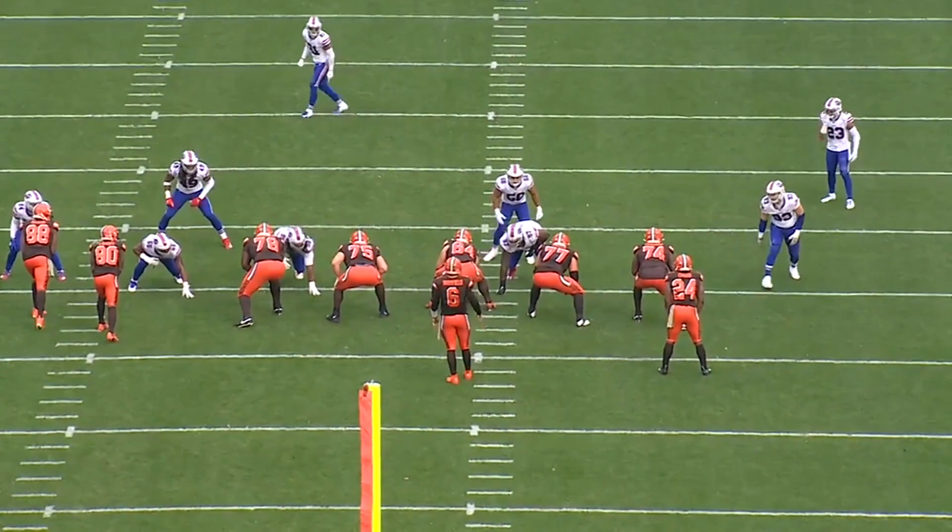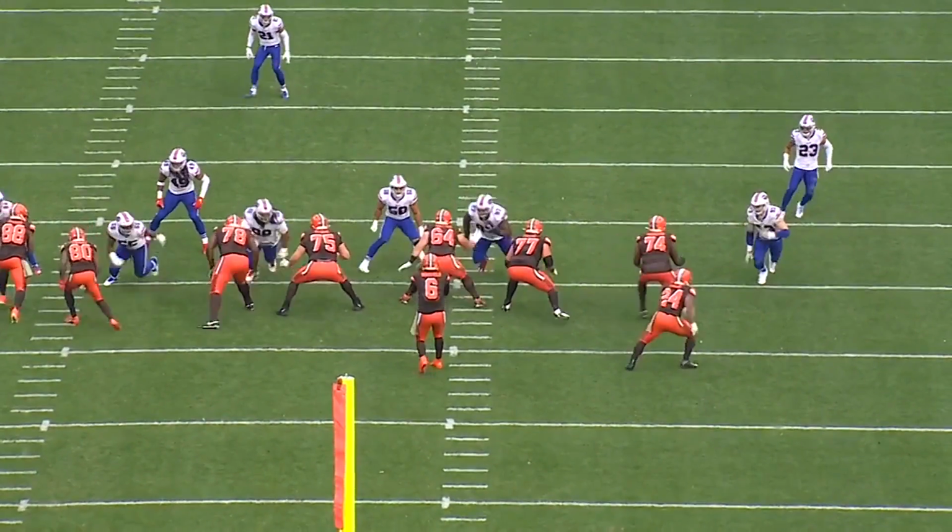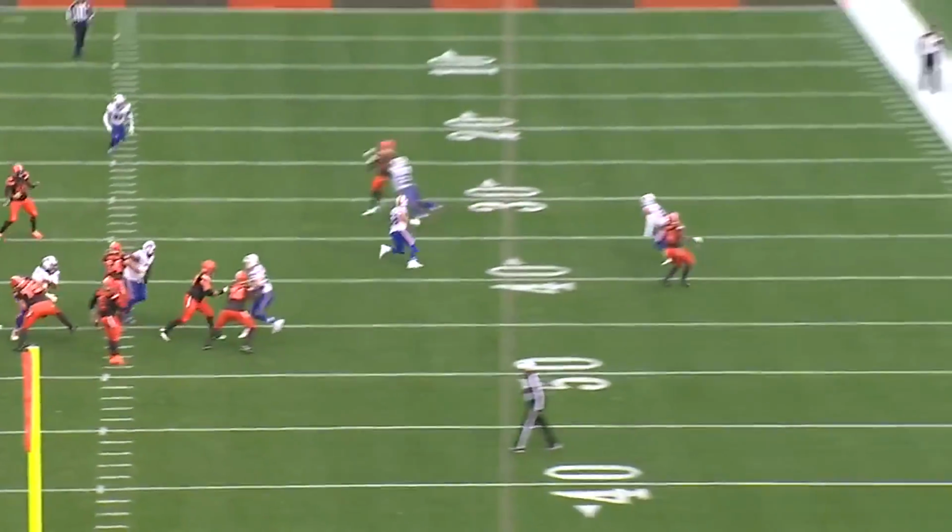And Tre'Davious does such a good job at the end of plays as receivers go for the ball of raking their arms or raking the ball out. And when you're stride for stride with a guy at all times, it's easy to do that. He makes an incredible play there, getting the defense off the field.